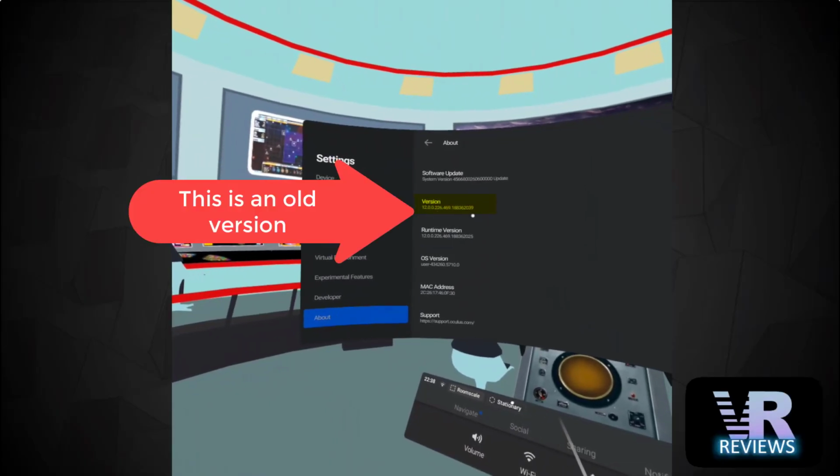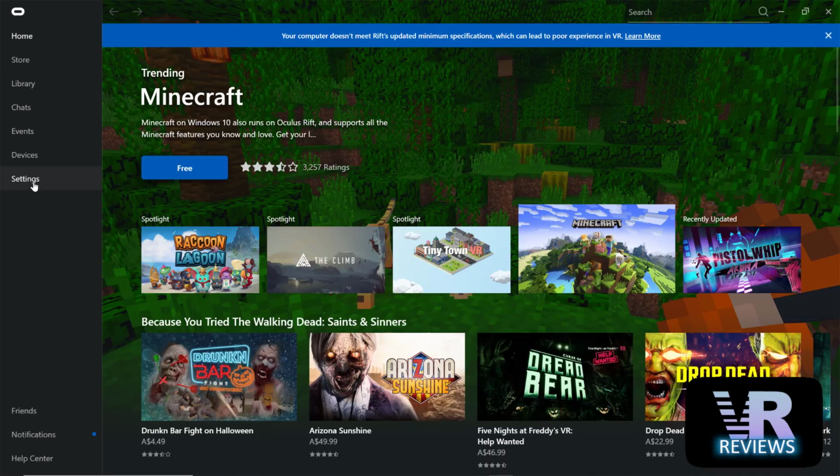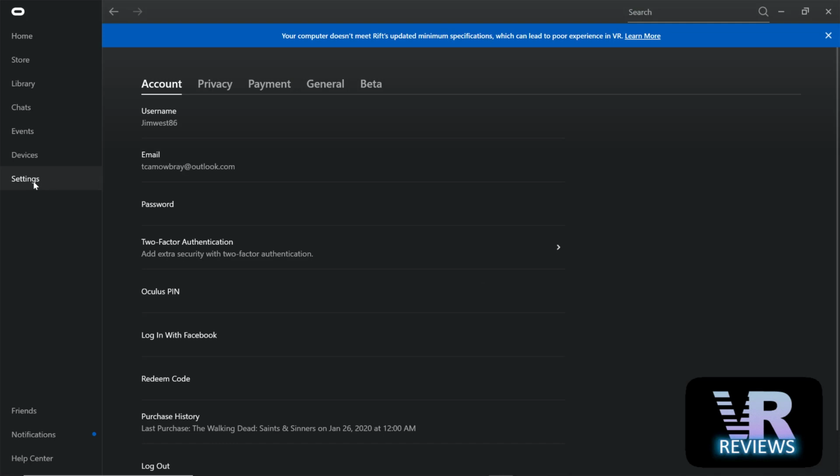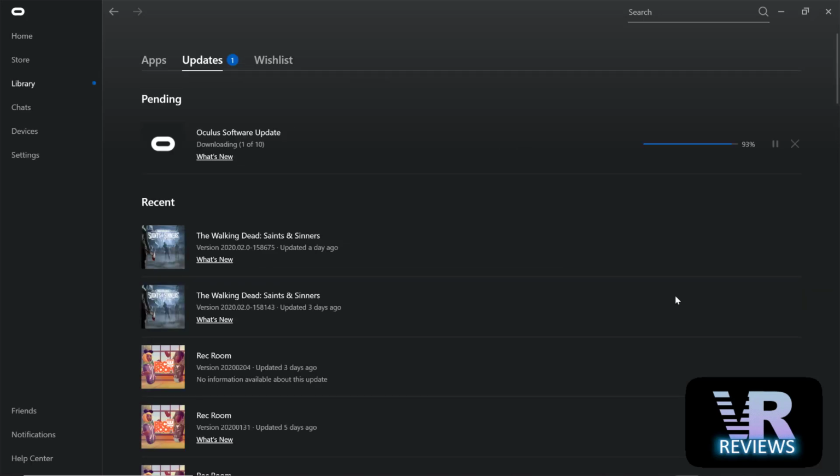As this update is just rolling out, some people might have it already, some might not. I didn't, so I went onto my PC, accessed the Oculus app, went into settings, beta, and turned on the public test channel while my headset was connected to the PC. I then essentially just followed the prompts till my Oculus Quest was fully updated with the new version.